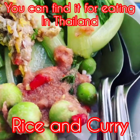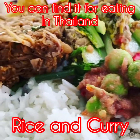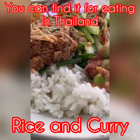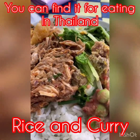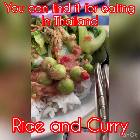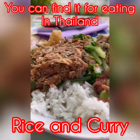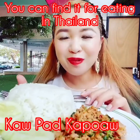It is just one of the menus you can find for eating when you visit Thailand. We will call khao gang. Khao is rice, and we will put a lot of curry something on the rice. We call khao gang. It's very nice food. I love to eat for breakfast every day when I work, and it's not expensive. Very easy.